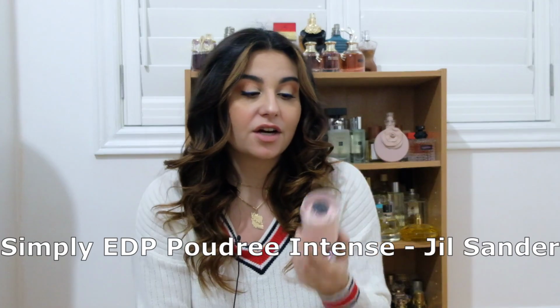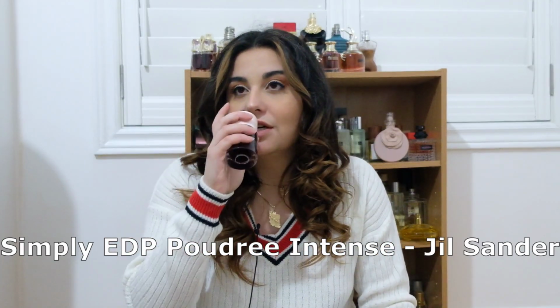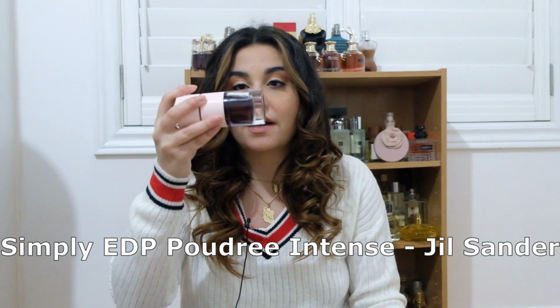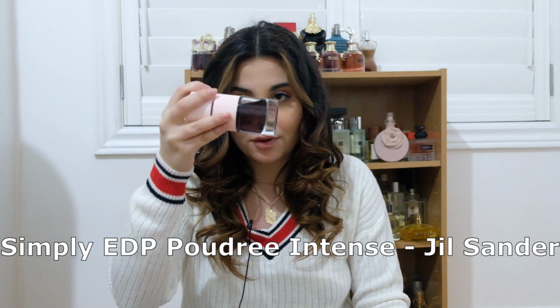The next one is a fragrance I've hauled relatively recently, and it's the Simply Eau de Parfum Poudre Intense by Jil Sander. You guys know I love the original. I think I'm gonna be spraying everything tonight. The original of this, I finished more than halfway of that one. You can see I've already put in a good dent of this. So when one of you told me that they had the intense version at Fragrance Net or Fragrance X, I forget which one, I snagged it up. I bought that so quickly. You know I had to, and I've been saying that I really, really want it.